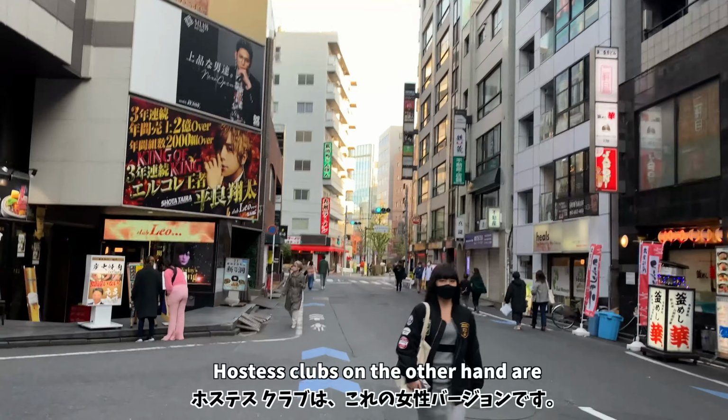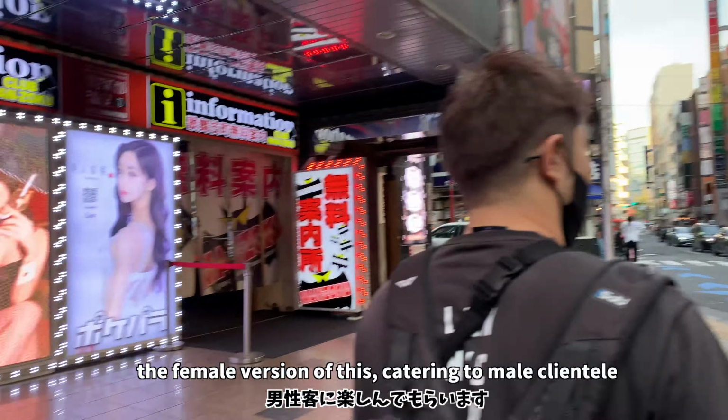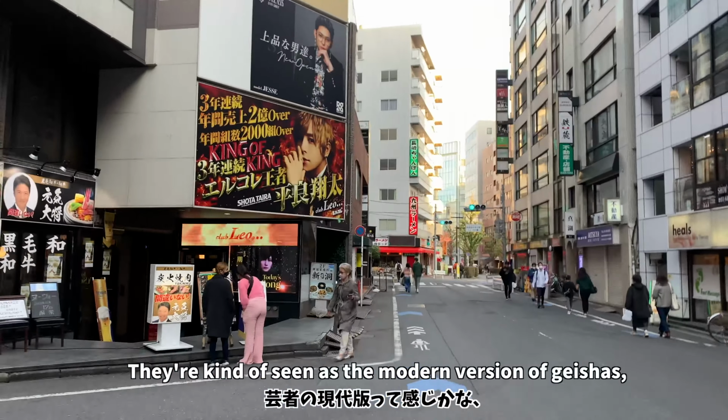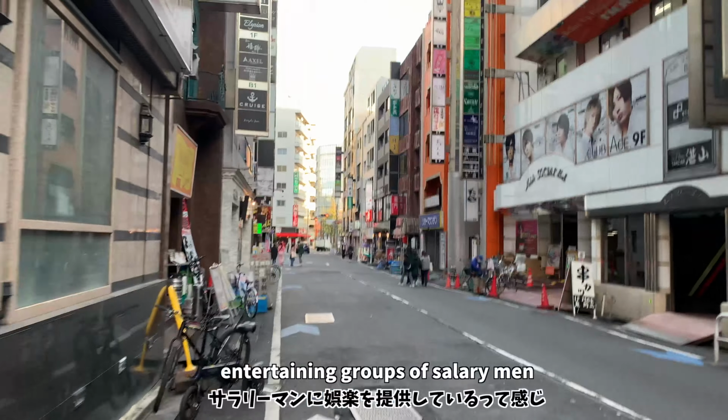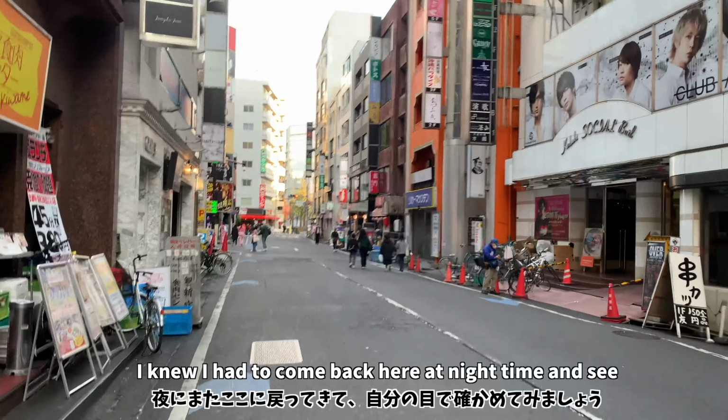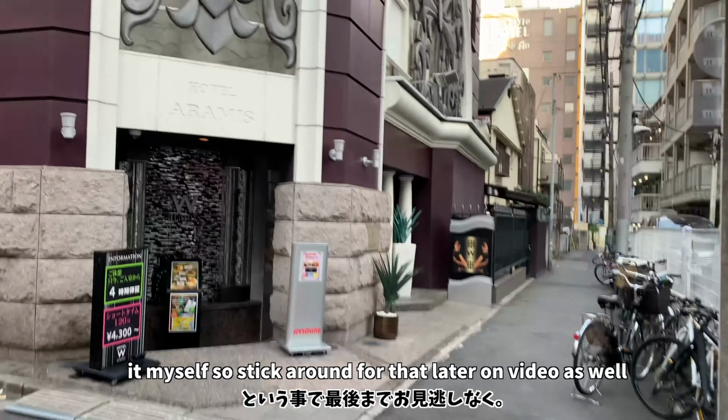Hostess clubs, on the other hand, are the female version of this, catering to male clientele. They're kind of seen as the modern version of geishas, entertaining groups of salarymen. After hearing about this, I knew I had to come back here at night time and see it for myself. So stick around for that later on in the video as well.